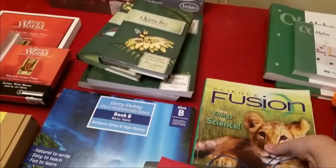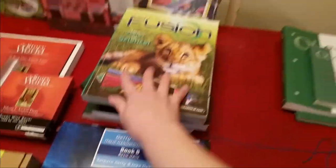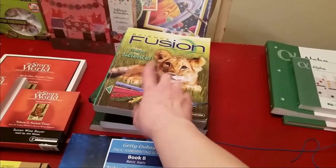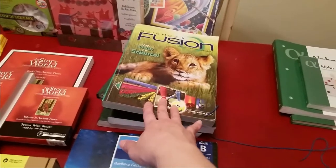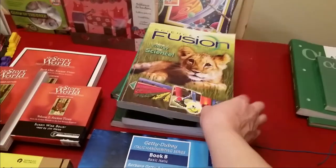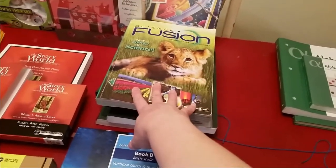So this is Science Fusion. The secular kit with Timberdoodle came with interactive science. We did not like it. So that's why we use Science Fusion. I'll do a separate review on this. We really do like Science Fusion. It has a lot of interactive digital media that goes with it. This is a text workbook style. It's a good program. I really like it.